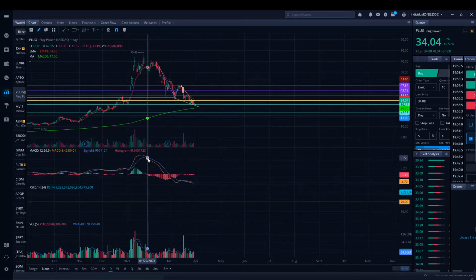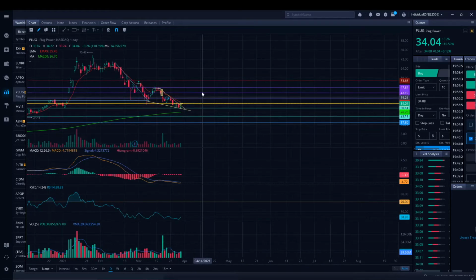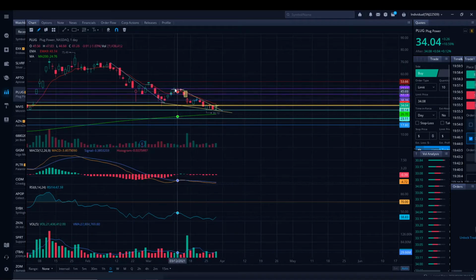On the MACD, we have been in a death cross since 1/29/2021, so technically that is around 2 months now. I'm going to say around a month and a half, or 5 weeks in trading business day time. But yeah, definitely keep an eye on the MACD, because it has been very flat. We were in a death cross for a long time. We got out of it.